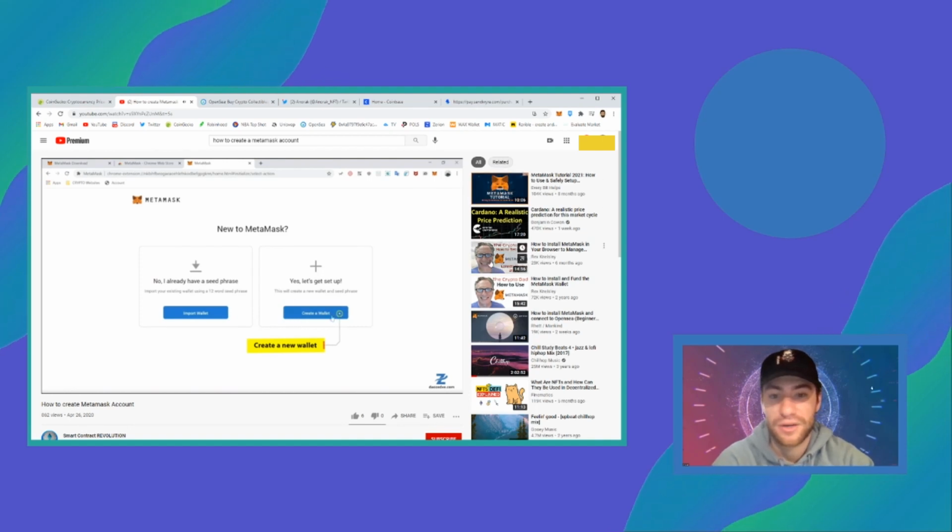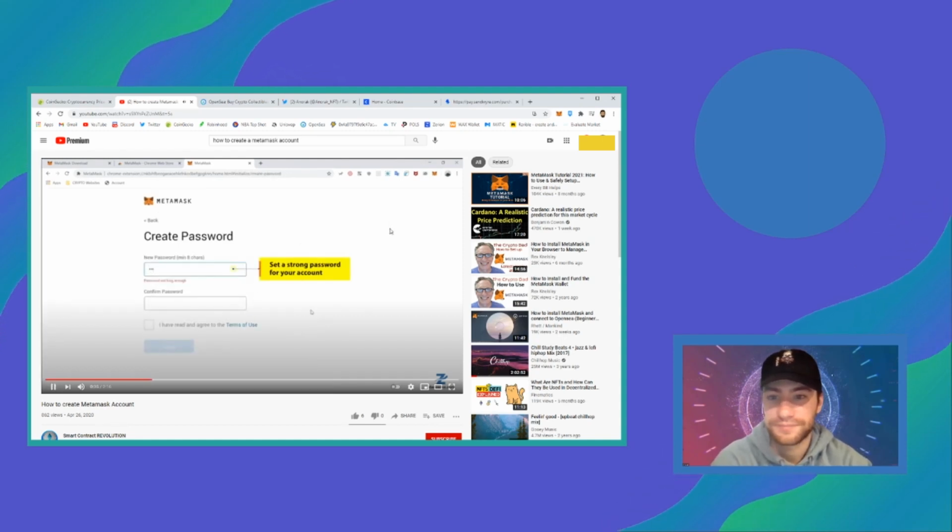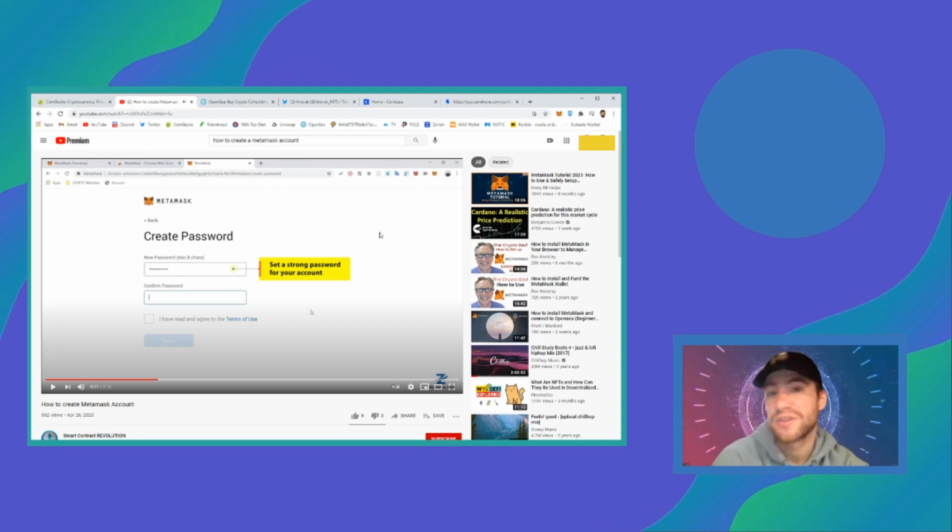So here we go, we're going to create our new wallet, right? So we're creating our new wallet. This is your password. Now this password you're going to set to whatever you feel comfortable with. You're going to get your seed phrase, which MetaMask will generate for you. It's a string of a few words. You'll see it here in a second.